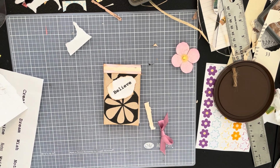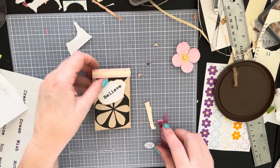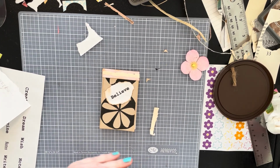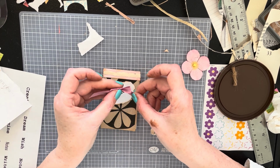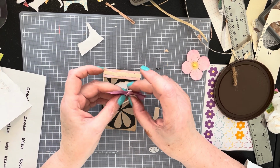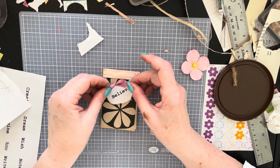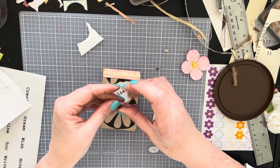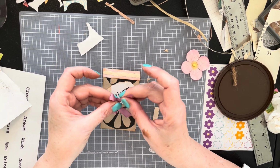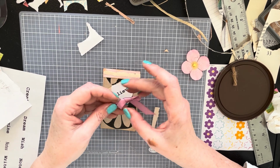Okay, so as I was looking for a little flower, I did not find any. I guess I used all my little white flowers, which is good. I'm glad I used them. But I did come across this little guy. It's a little bow that I made a while back, and obviously I didn't use it. So I think that could be really cute right around here somewhere. So I'm gonna stick that on there. It's very tiny, so it shouldn't cause a lot of bulk.